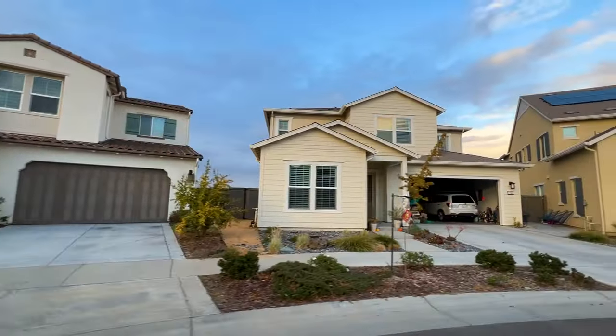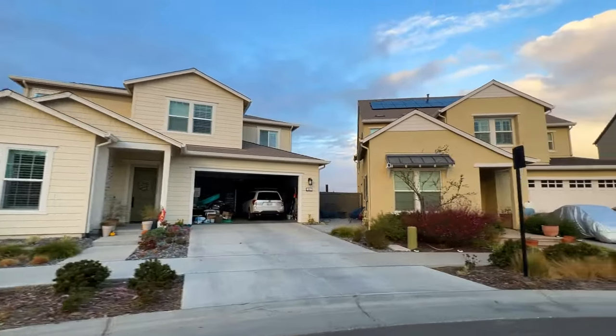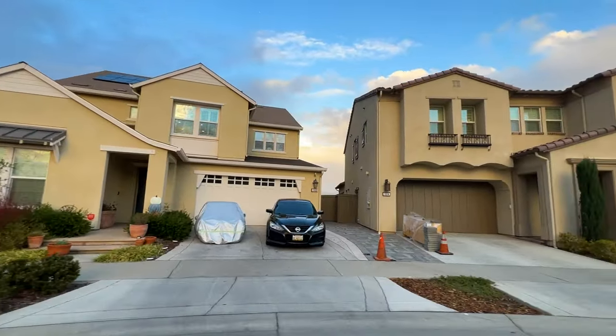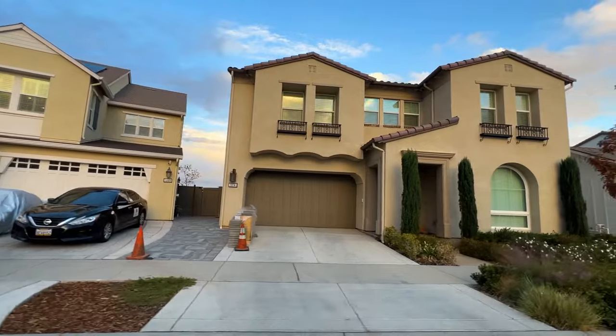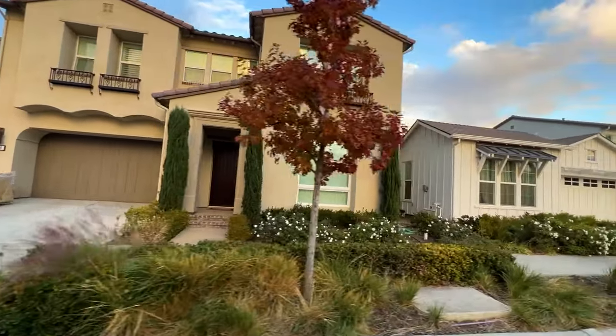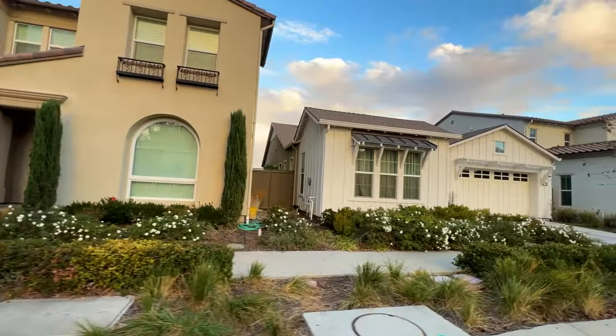So right here, we're coming to the end of Pierce Lane. These homes, there are like three or four of them. They used to be the model homes. So right here, this is one of the model homes.